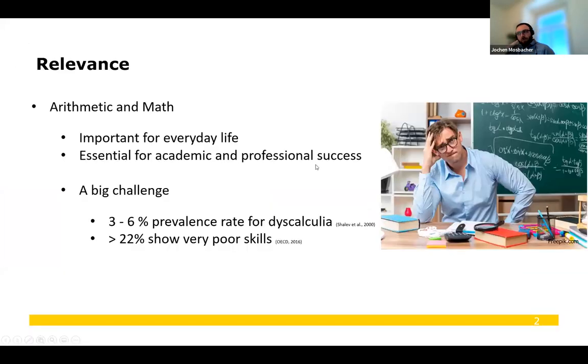Well, as we know, arithmetic and mathematical abilities are important for everyday life, more or less essential for academic and professional success. However, they also pose a big challenge for many persons. There are, of course, persons suffering from dyscalculia, which has a prevalence rate of 3 to 6%. But even in the general population, over 22% of adults show very poor arithmetic or math skills, who can only perform simple one-step arithmetic operations or understand basic ratios and percentages.